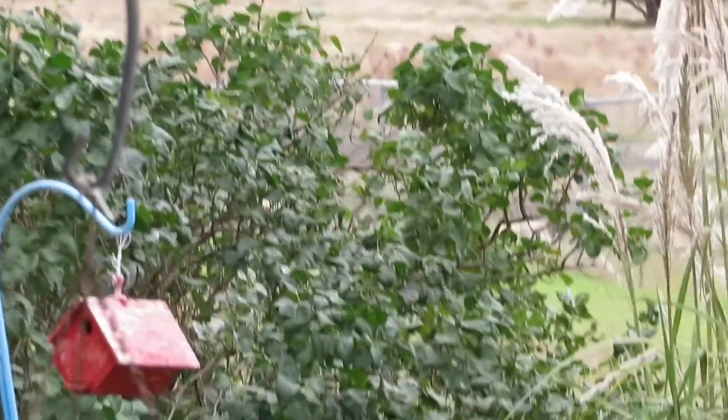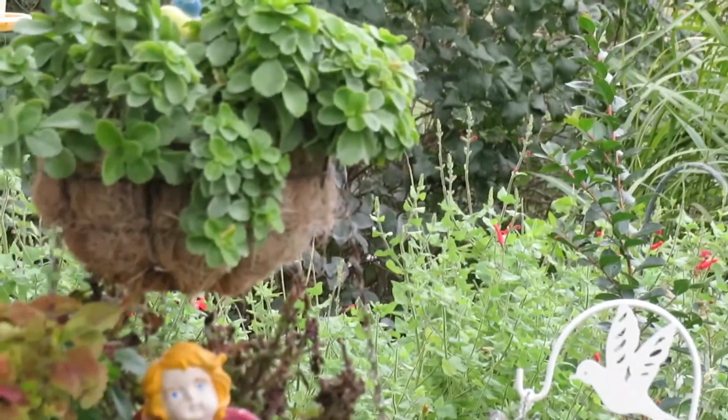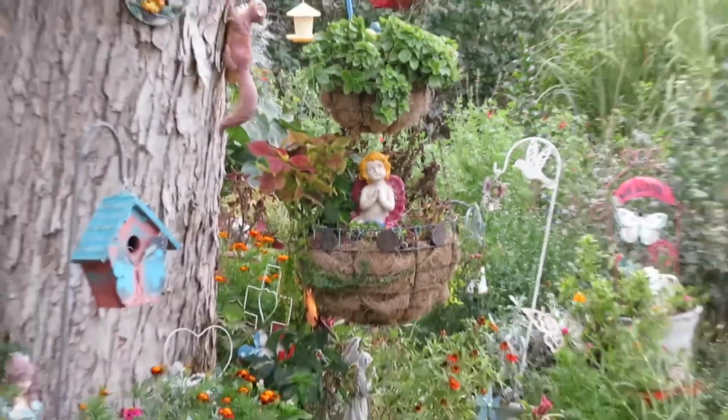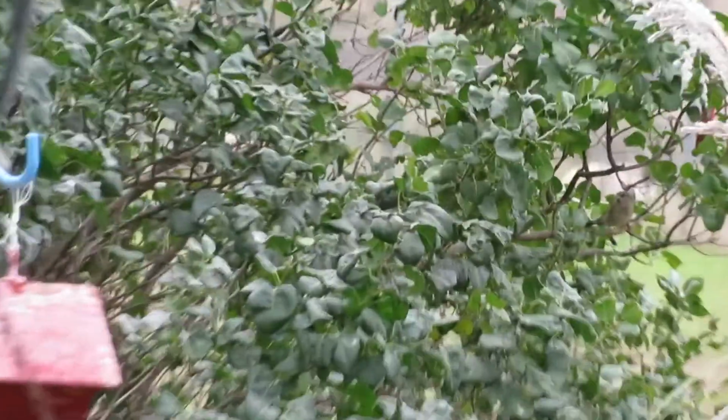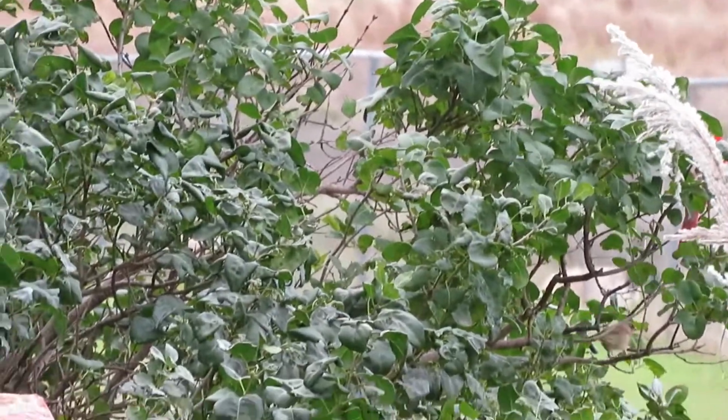I see a cardinal over there, but I guess he must have moved, so I didn't get to get him for you. But I was going to show you. Maybe he'll come back. I saw him flitting. There he is.